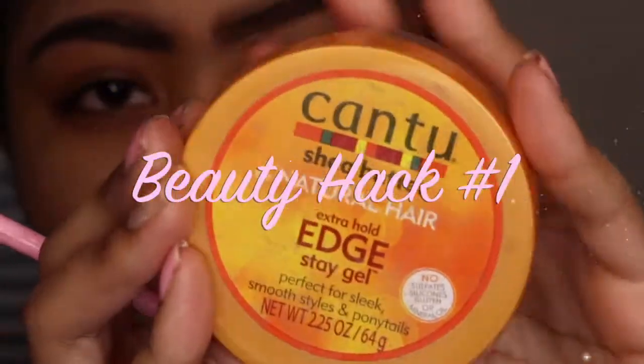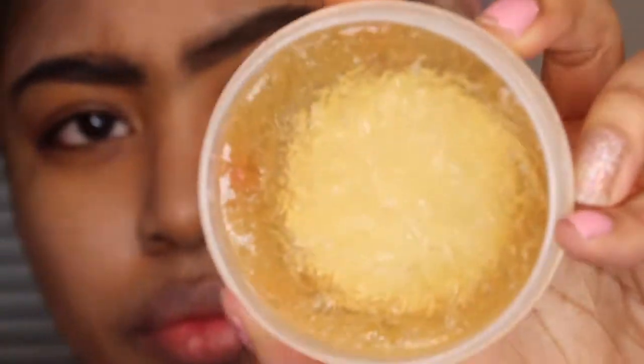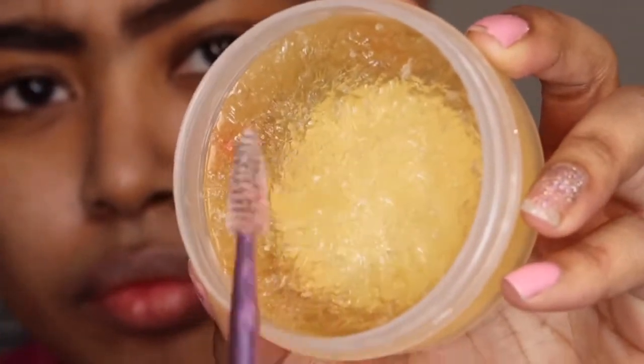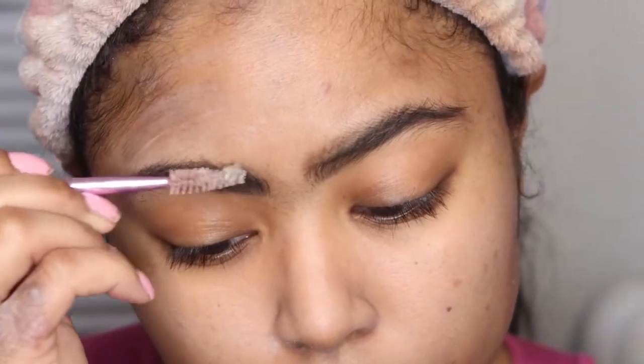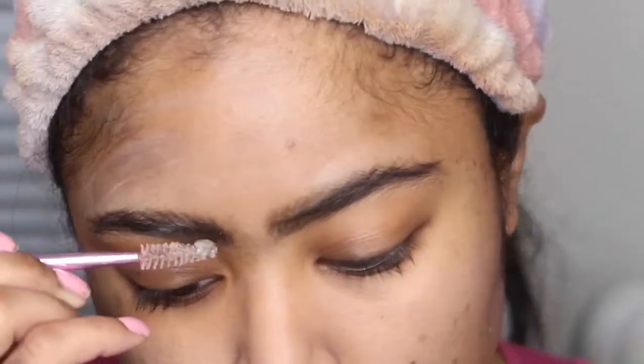For the first beauty hack, you're going to use edge control instead of eyebrow gel because they're essentially the same thing. Edge control is used for your baby hairs on your forehead, and your eyebrows are basically hairs that are on your forehead, so you won't be breaking out from them, and it definitely helps with holding them in place.